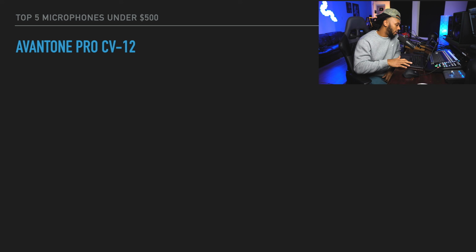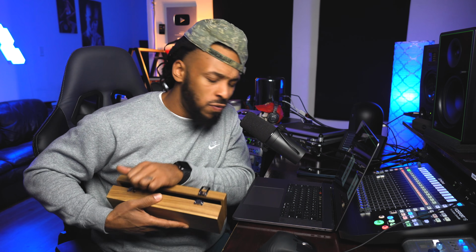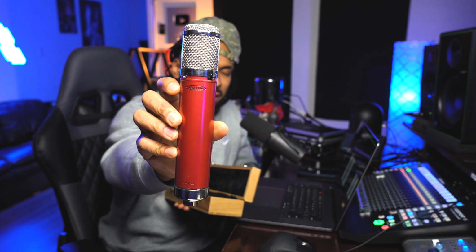Now, the first microphone is actually one that I have and I use all the time. I got it sitting right here next to me, actually. It's a beautiful microphone. This is the Avantone CV-12, all right? Go ahead, take a look at that mic. Just a beautiful microphone. Very heavy, sturdy, feels like some quality machinery that you're getting with this microphone.